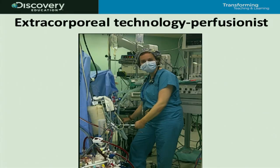Extracorporeal technology is a 2-year program. They don't take you if you're under 30, because in this job, if you make a mistake, somebody dies. But it's 2 years, costs $20,000. And if somebody's having open heart surgery, you're running the machine that's keeping their blood healthy the 10, 12 hours they're doing surgery. If you make a mistake, somebody dies, so it's pretty high stress. But by federal law, you can only work 12 hours a week. So most people work 2 6-hour days, and you start at $150,000 a year.